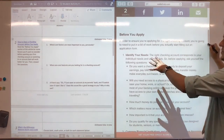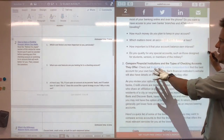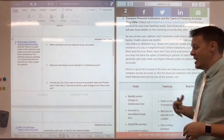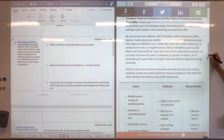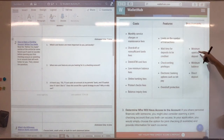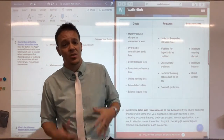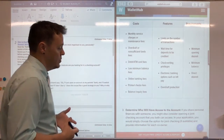Before you apply, you're going to need some identification things, okay? How much money do you plan to deposit? Compare financial institutions and the types of checking accounts that they offer, okay? They are not all free, which is right here, okay? Monthly costs, services, fees, requirements. Most of them require either a minimum opening deposit or a minimum balance, and even a direct deposit. So please make sure you understand what is required of you, okay?